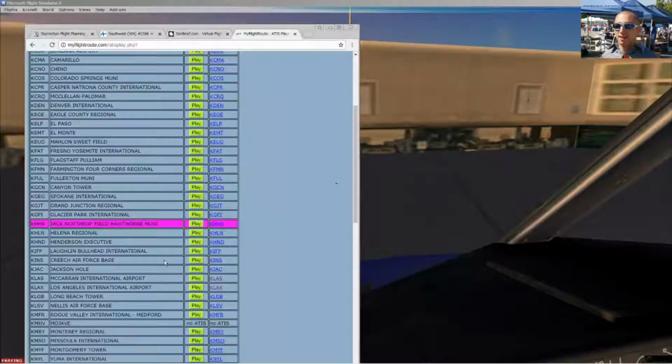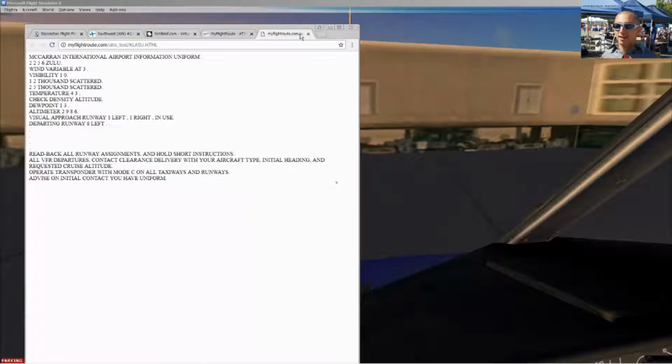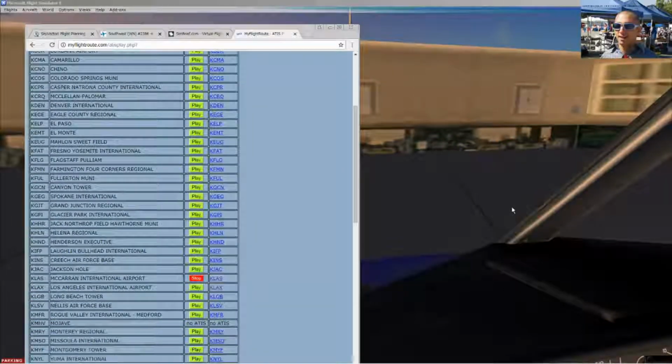So let's go ahead and get the ATIS for Las Vegas. And the ATIS is basically an automated weather observation. It'll give you the wind, it'll give you the temperature, and we have to present that to ATC prior to contacting them. So we can get it in a text format, or we can play it.